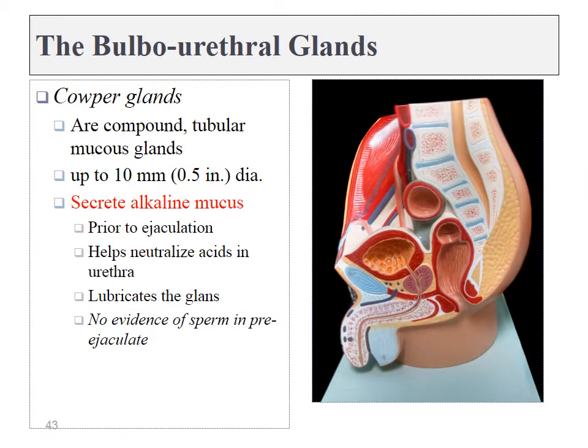Okay, back to anatomy and physiology. I told you I would discuss the bulbourethral glands, which are also called the Cowper's glands. They are to the left and the right side of the membranous urethra, which is why you can't see them on this model, because this is a mid-sagittal section.